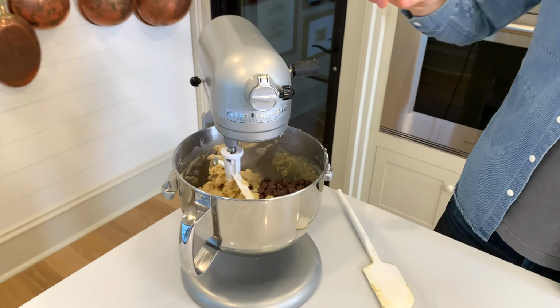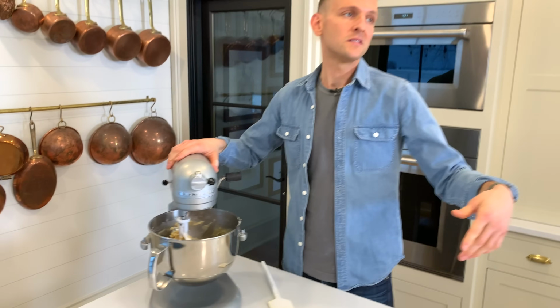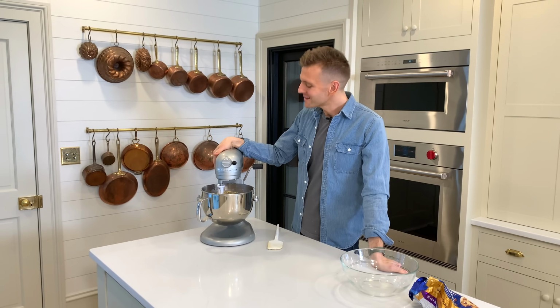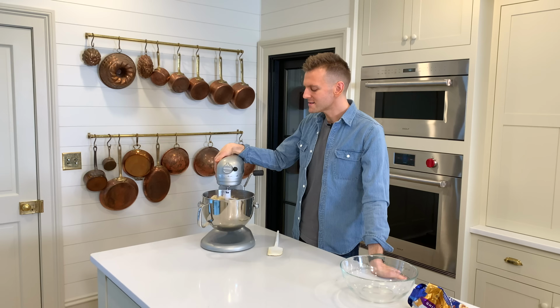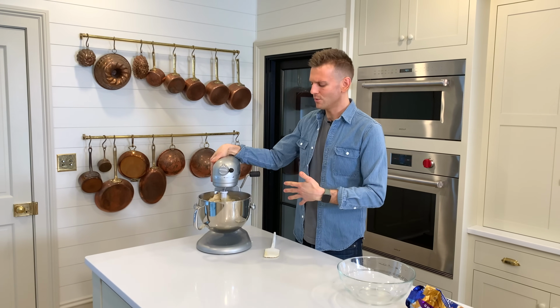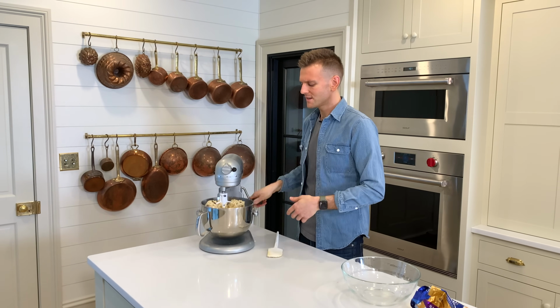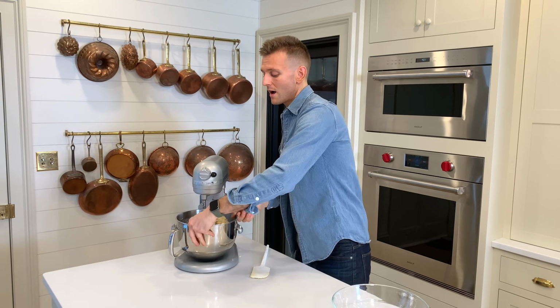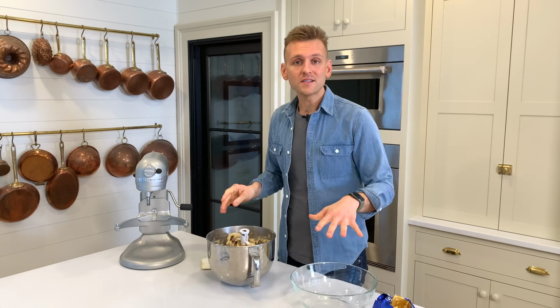These aren't just chocolate chip cookies. They aren't just, oh, my neighbor's chocolate chip cookies. No, no, no. These are the chocolate chip cookies. You might as well make them good. Gonna do a couple mixes just to incorporate them into that dough. Then all we need to do is put it into a bowl. So I'm gonna put this into a bowl, cover it, and then I need to chill this overnight.